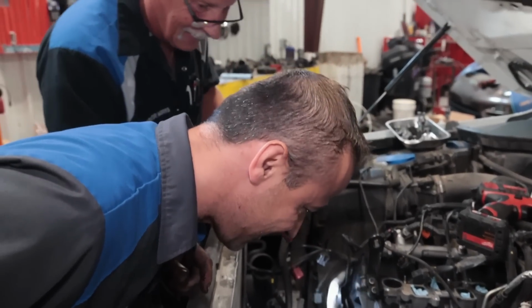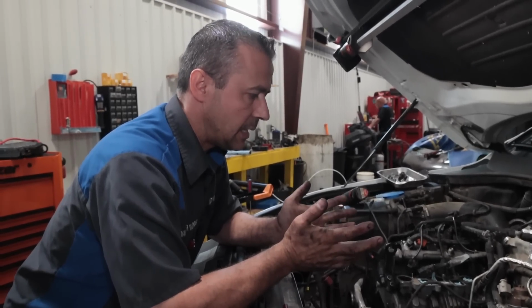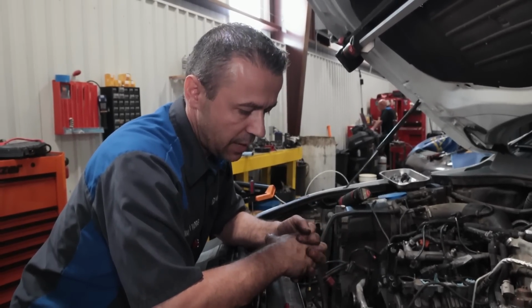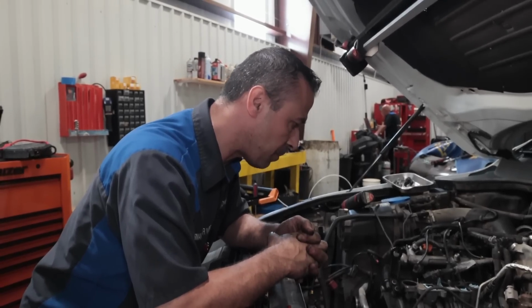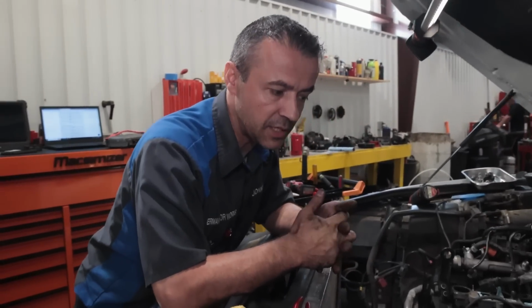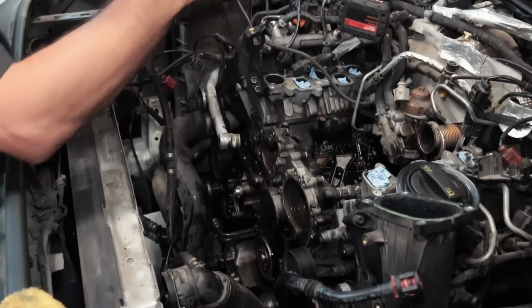And this car has only 106,000 miles, which it shouldn't happen this quick, this soon, but it did. I can smell some burning coolant, so at some point this car overheated, but hopefully there is no damage on it, so yeah.